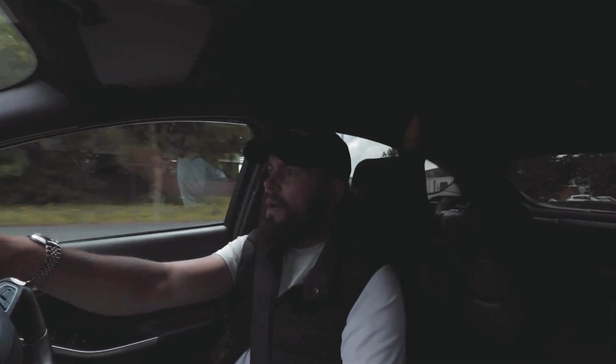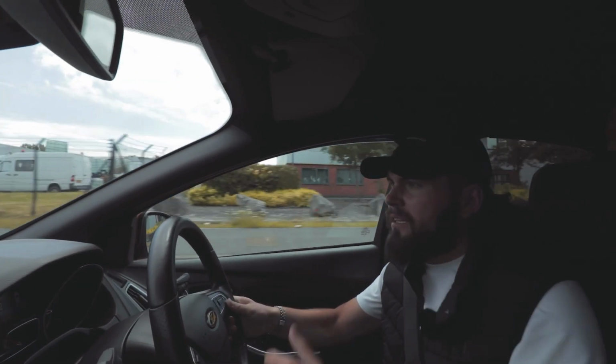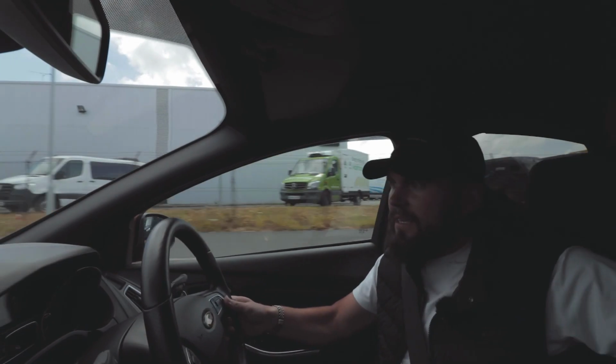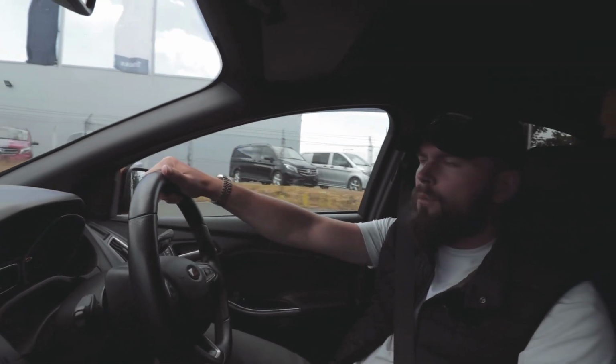Actually decent space in the back, so if you did need a little bit more space, I'd say you get a bit more than a Golf R or something like that. And obviously the seats are lovely. I'm not sure why other manufacturers, like in the Golf Rs, wouldn't give you things like this from factory, because it makes it feel a lot more premium, and they hug you in quite nicely.